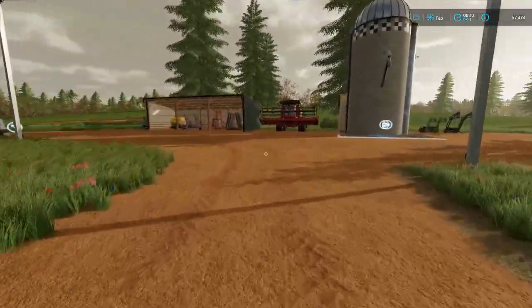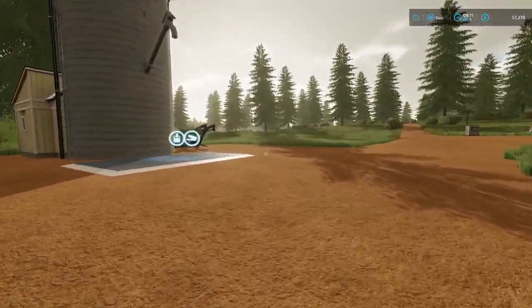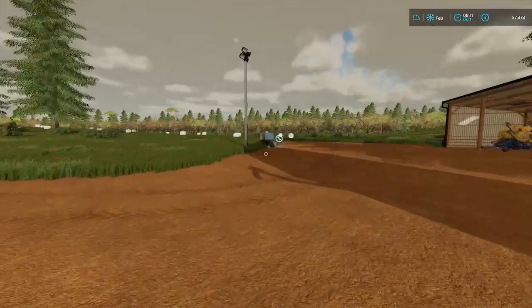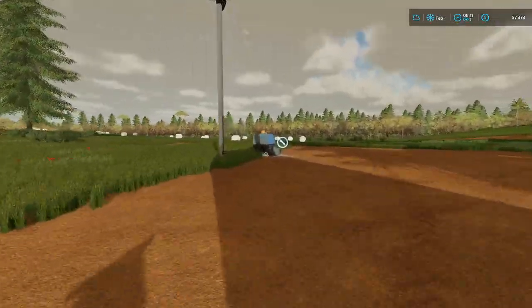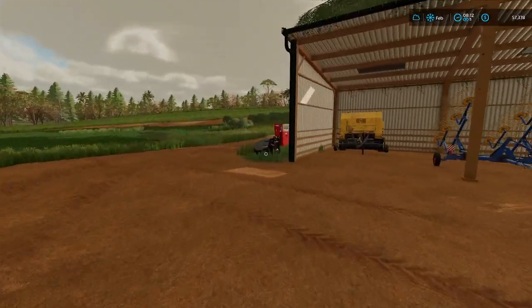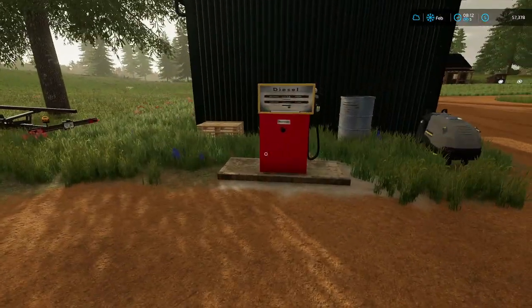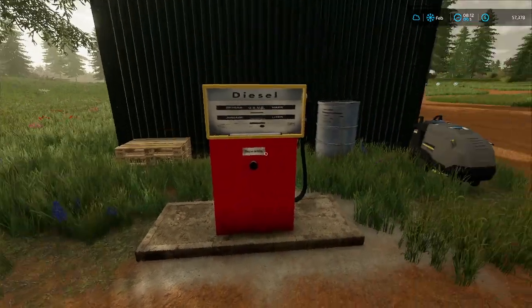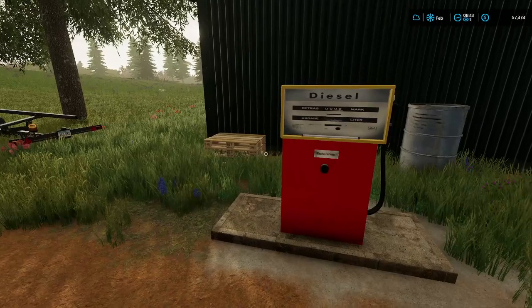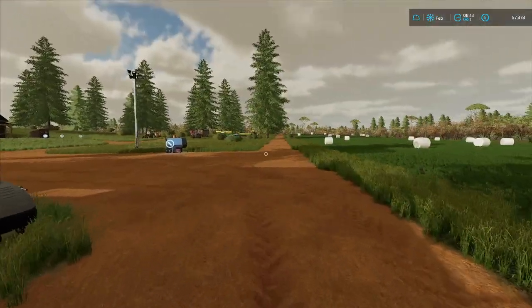So that said, I also moved some of the tools. I had our pressure washer and our tool set over here before, and I moved the tools here. I have also moved a pressure washer here and had a fuel pump set up, so I can have some fuel handy. So we had to put in a tank, and anyways, that'll be handy.